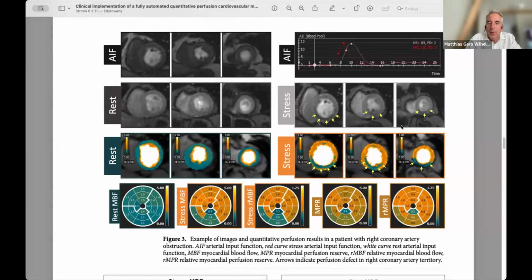No, but I totally agree with your points. I think if we get to a point where we have enough trust in the stress blood flow that we do not need the rest study, then that's already helping a lot, because at the end of the day, we have to make sure that this technology is also efficient and cost efficient. The more we need for that scan, the less it will be integratable into clinical workflows.